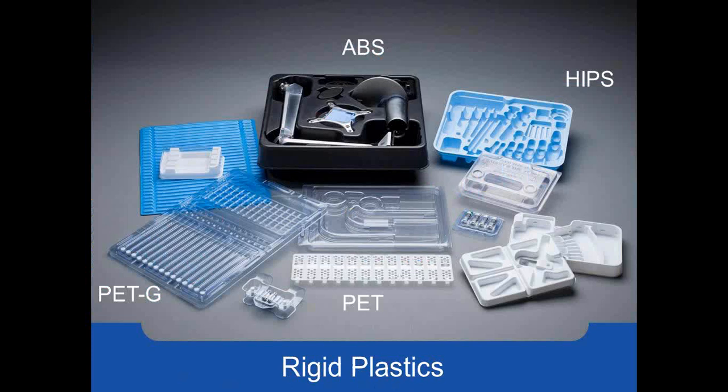So the other material I'd like to quickly discuss with you is something you may be familiar with, but UFP has a long established history with using and designing rigid plastics as a solution to package medical devices. Here in this picture are many rigid plastic materials you may be familiar with or you might have used in the past. There are trays, blisters, and other configurations that we've shown here.